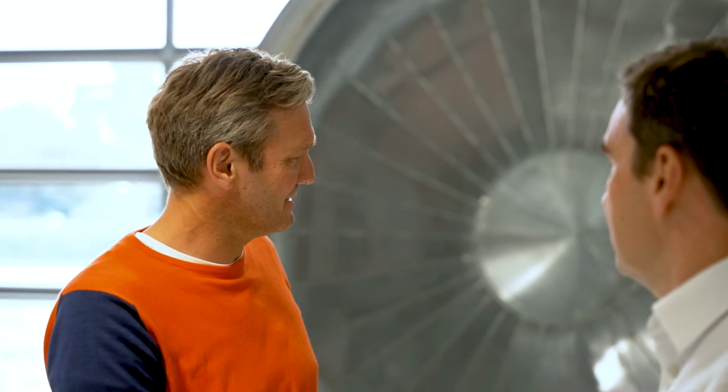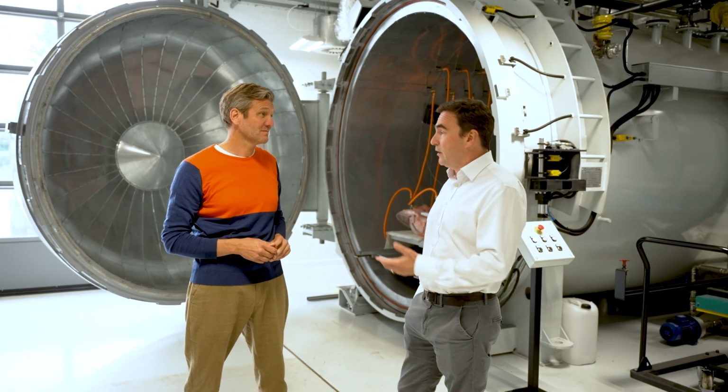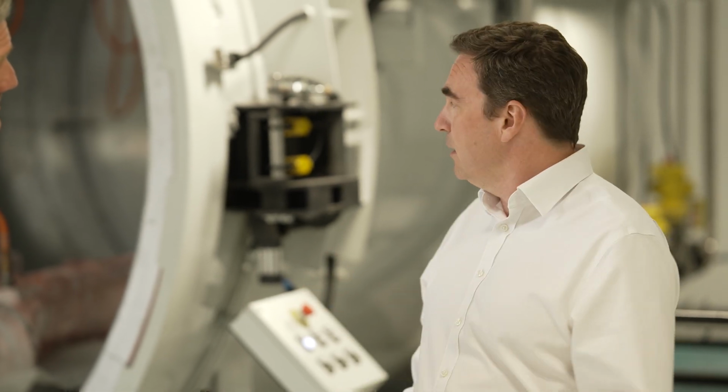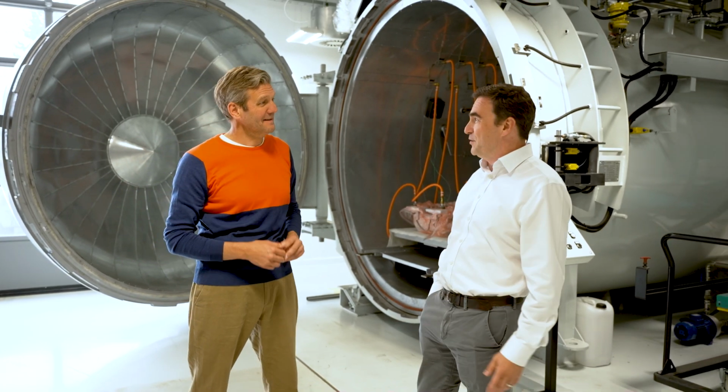Dan, what is this thing behind us? So this is an autoclave we use for making the carbon fibre parts on the car. We have a number of them. This is the biggest. The carbon fibre gets laid up into moulds. So there's 2 of those you can see there. And then this is essentially a big sort of pressure vessel. You can heat the carbon fibre to exactly the right temperature, and it cures it inside this facility here. It's quite an impressive beast, though, isn't it?